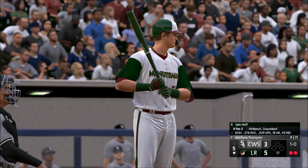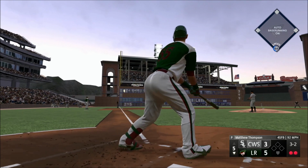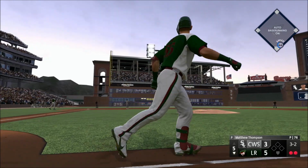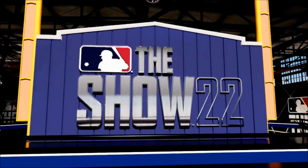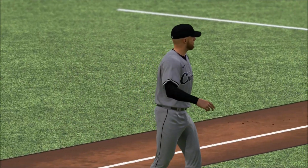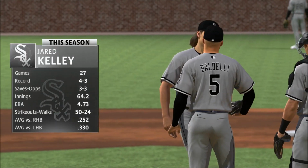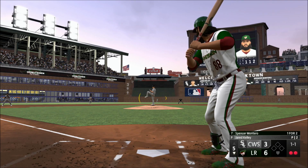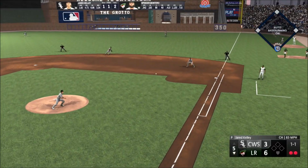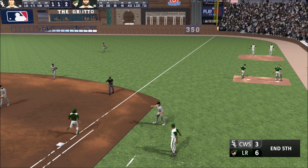He circles the dish. Sam Huff stands in with two. The wind and the pitch. Oh, now this is blasted. Way back there. On its way. Gone. He'll touch them all. His 19th home run of the year. It's 6-3. And their 5th home run of the game. Bases empty. Well, at this point of the ball game. On the ground to first. Out number 3.